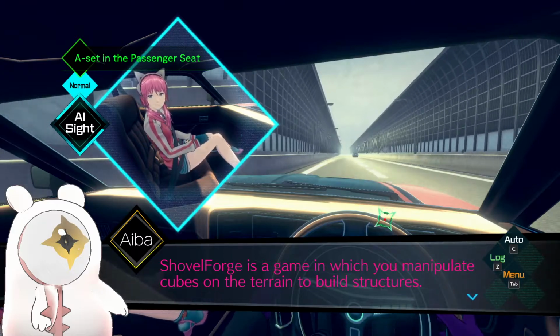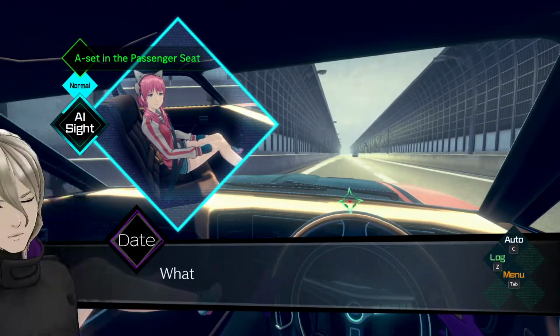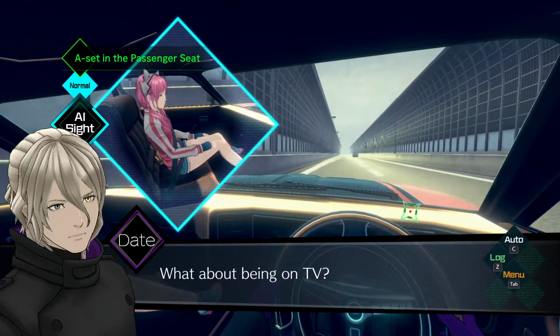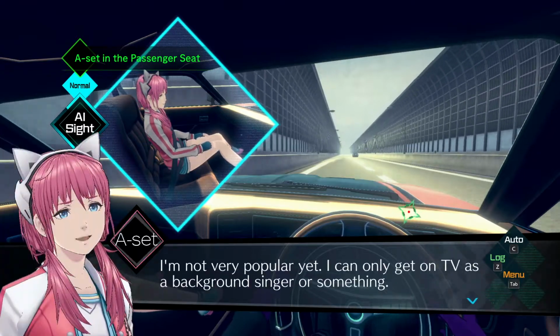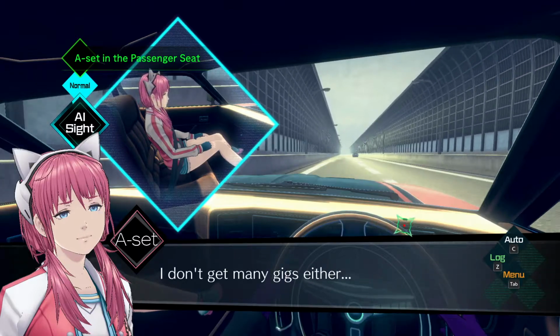Oh, come to my Shovel Forge server. I've been focusing a lot on that game lately. How much dedicated RAM does it need? What about being on TV? Oh no. I'm not very popular yet. I can only get on TV as a background singer or something. I don't get many gigs either.